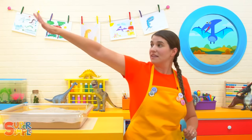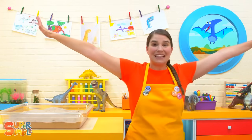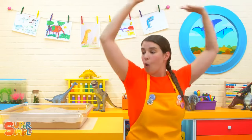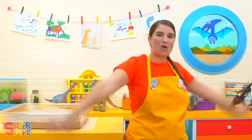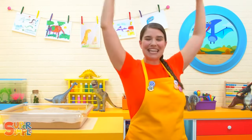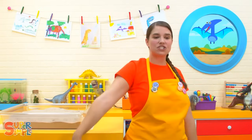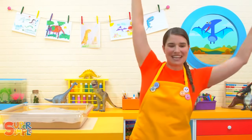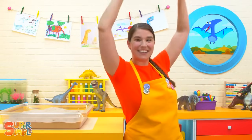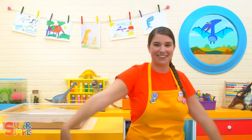Let's pretend to be a pterodactyl together. Spread out one big wing this way, one big wing that way. And let's flap our wings together like a pterodactyl. Ready? Whoosh, whoosh. Whoosh! Yeah, we can pretend that they can fly. Caitie got pterodactyl. Whoosh! And Penelope. Are you flying like a big pterodactyl? Big wings stretched out like a pterodactyl.